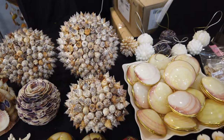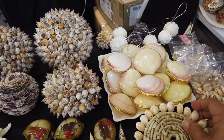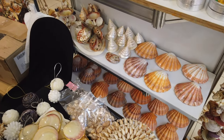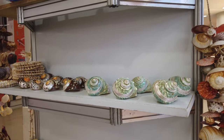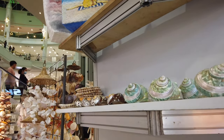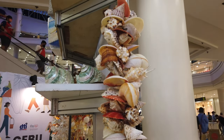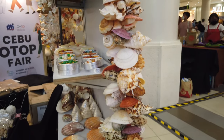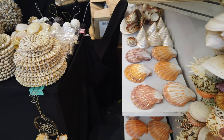Wow. Then they've got these coasters made of abaca and shell. And they also have more shell products here. And they even have bags, but they are more known for their shell products. Look at this one. All the different shells decorated into like a tool for a doorway. Wow.